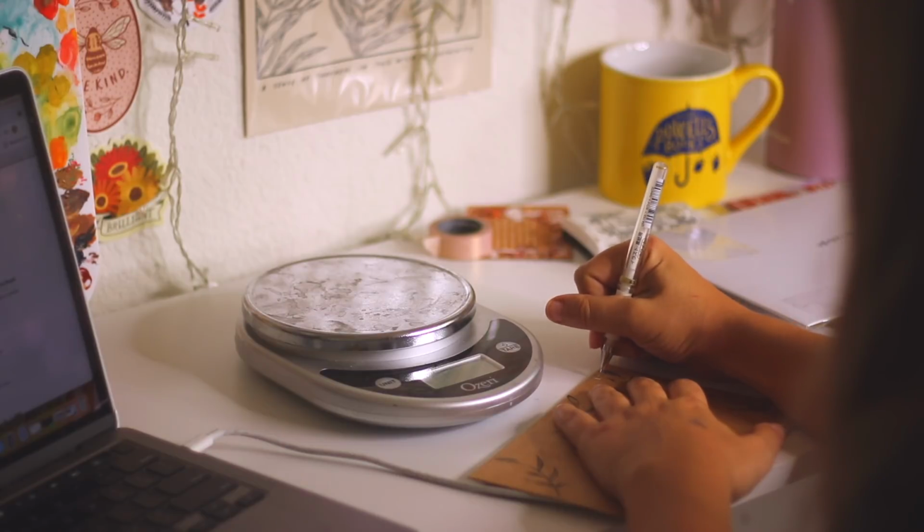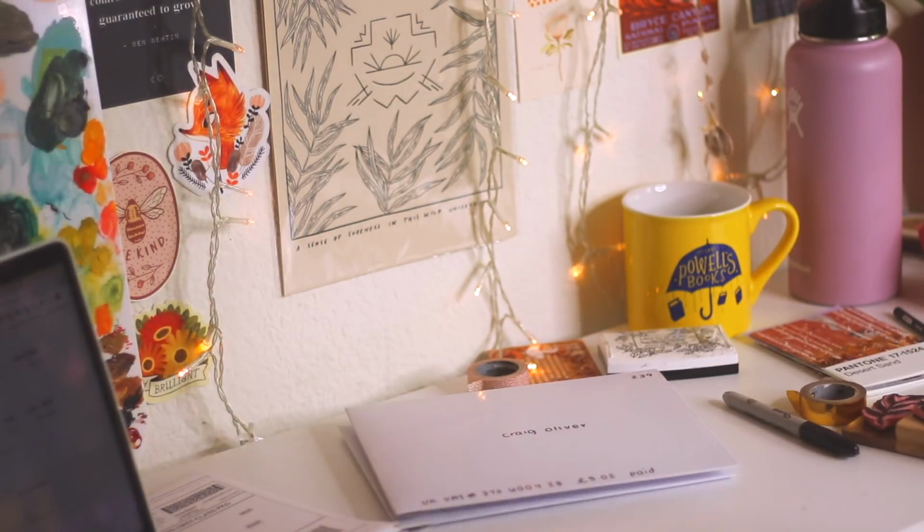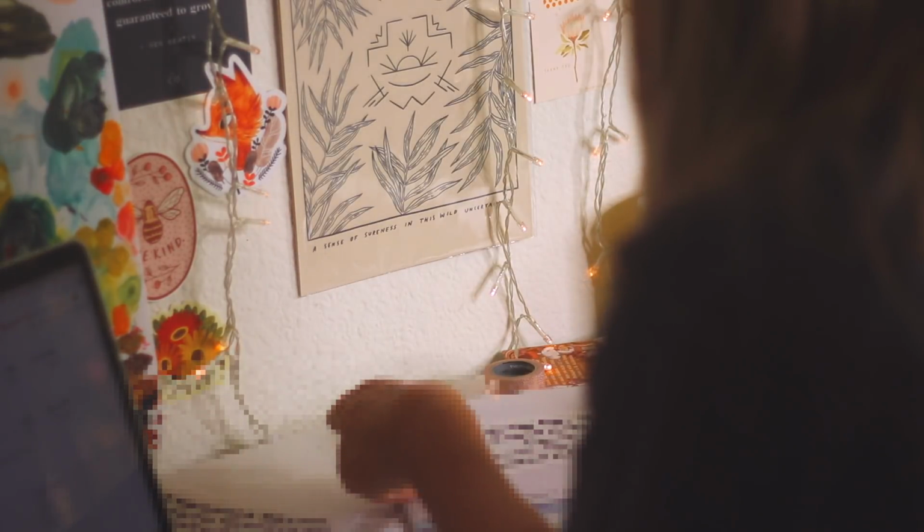And for my international orders, I'm just weighing all of my packages and then stamping on all of the addresses.